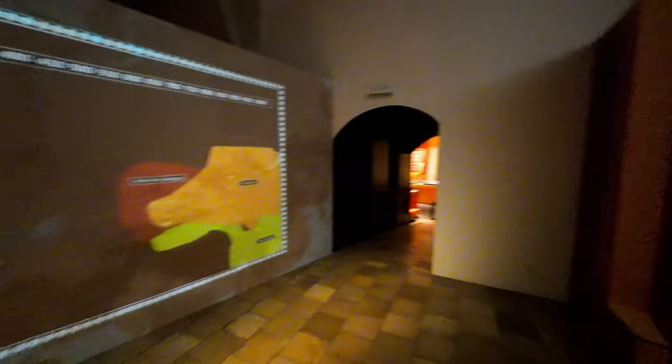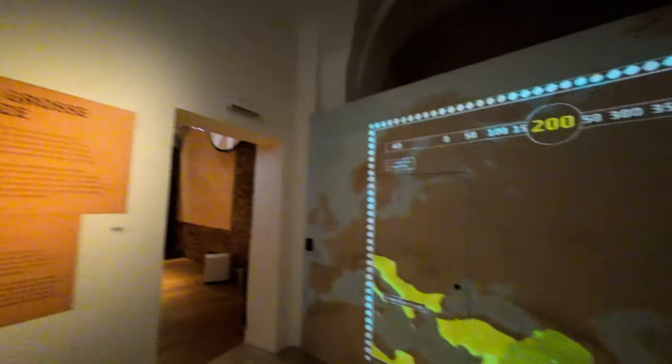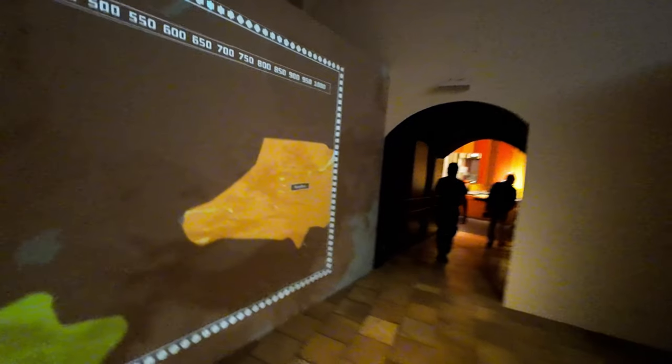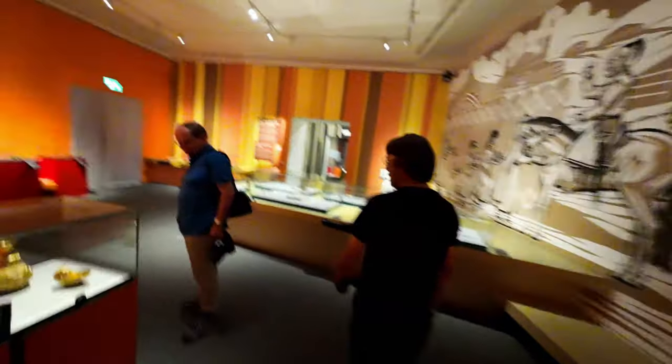I think the most important feature that's not being shown here is the actual castle itself and these cells that lead off from each other. So really this exhibition is about the nomads, all the varying tribes that trundled across Europe and left something of their legacy behind.